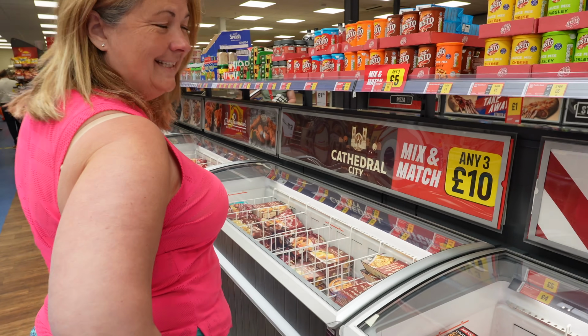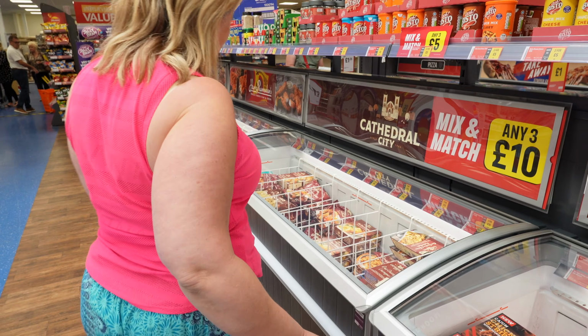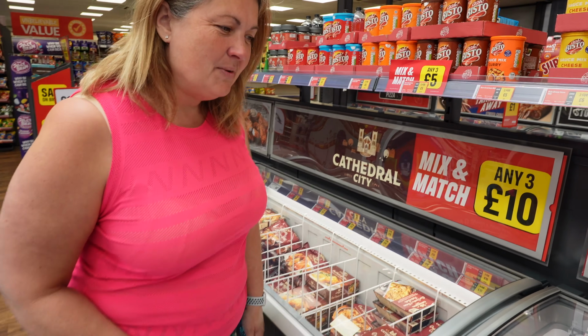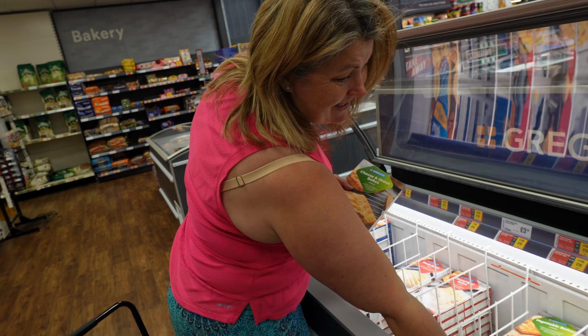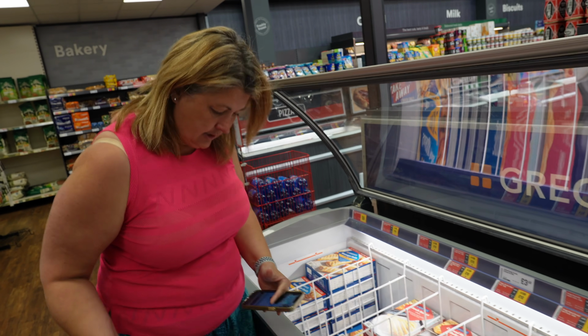Iceland in the range. You've just got to love the Cathedral City section, though, haven't you? That's my favourite. And George has got a friend coming for dinner, so I need to rustle up something without kitchen still. 4 for £10 on the breaks. George and I and Eddie love cheese and onion pasties. And the steak bakes.